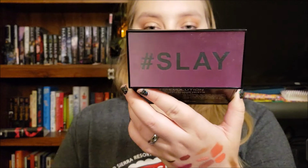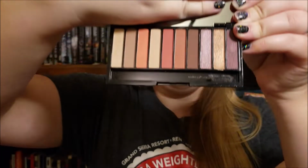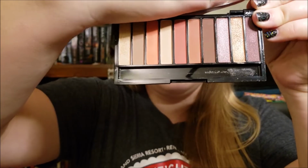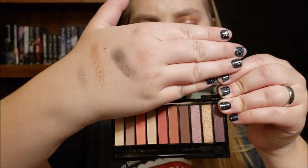And 2 eyeshadow palettes. I was going to keep this one just because I love the packaging so much, but I don't really use it, and packaging is not a good reason to keep something. It's the #Slay palette from Makeup Revolution. It's very small. You get a ton of shades for how small it is, and it comes with a good mirror. I don't really reach for it anymore. I don't want to give it away, but I don't need to keep it.